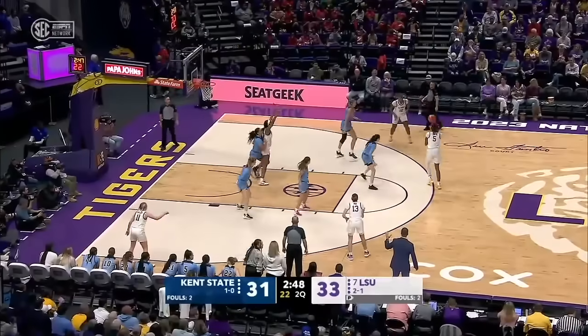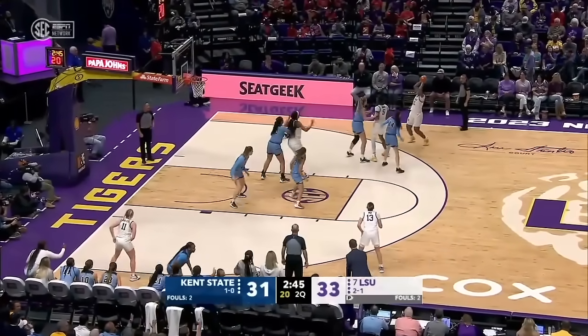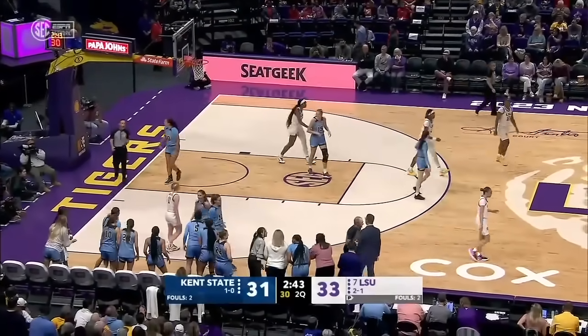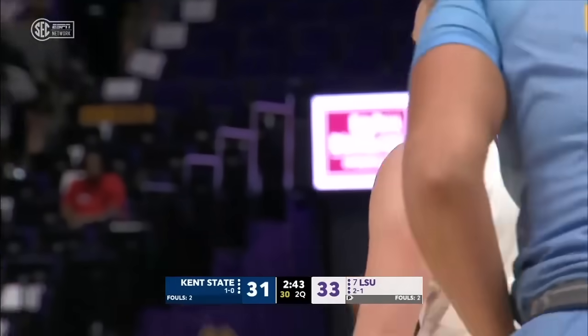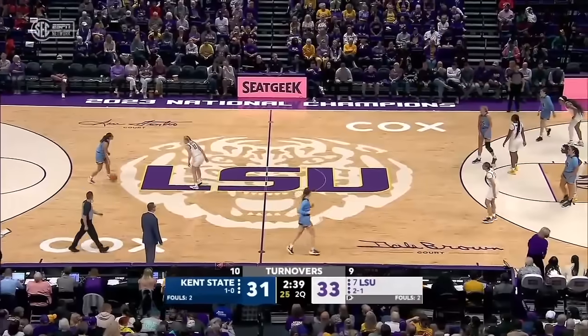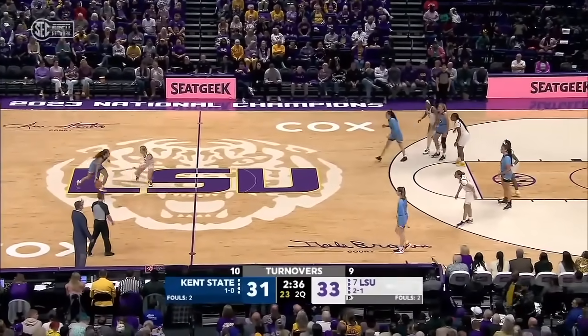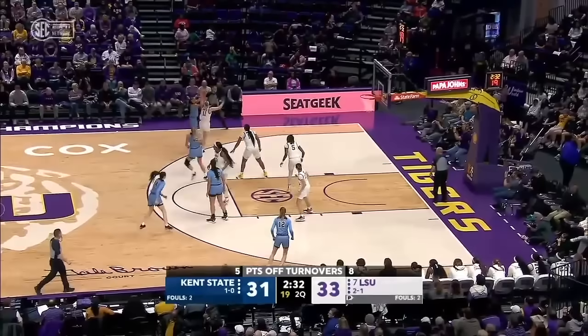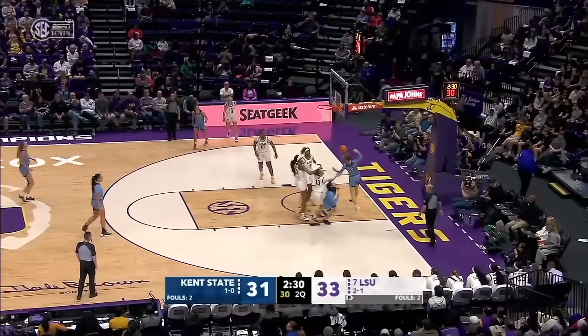Shoemate again, blasting it in from outside the arc. And that's something that head coach Kim Mulkey wants to see her team improve on, and that's defending the 3-point shot. It happened against Colorado. 6 of 14 now from behind the line. Kent State shooting 43%. LSU 0 for 5. And Shoemate has worked her way to 16 points in the first half.